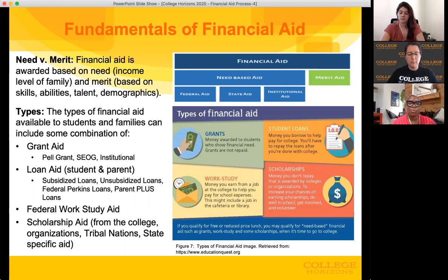There's also federal work study aid. And so this is money that students can work to earn during their time. So when you get to campus, you can have a campus job. I worked in admissions when I was a student in college, and was able to earn some money that I spent on books or spent on supplies, going out with friends, things of that sort.